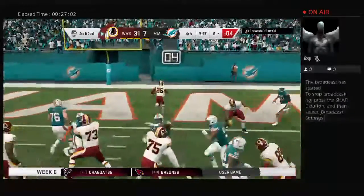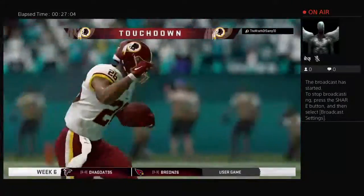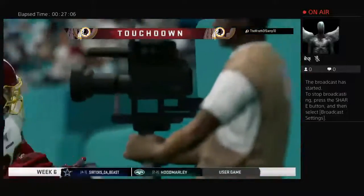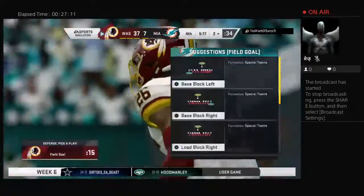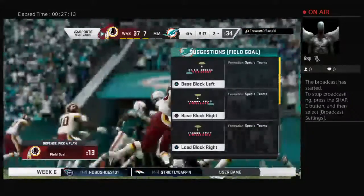Another try for Barkley, and he takes it in. Touchdown, Washington. A 6-yard touchdown run as his guys continue to put this one out of reach.